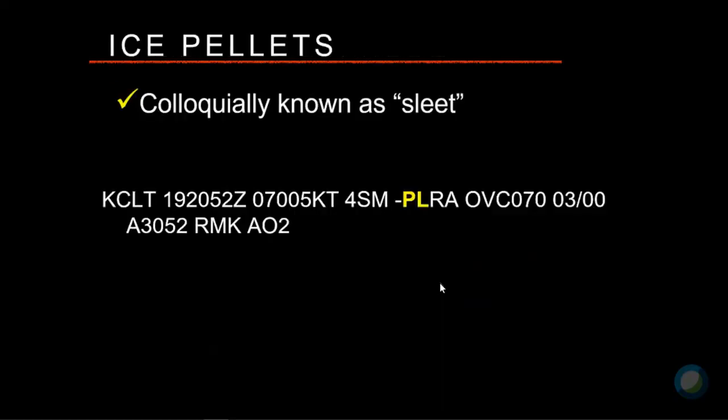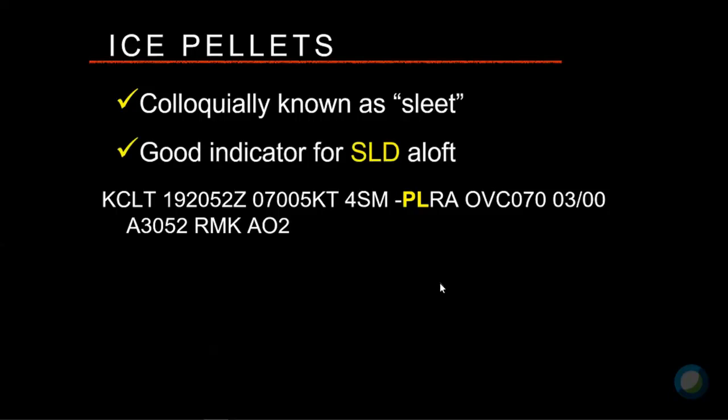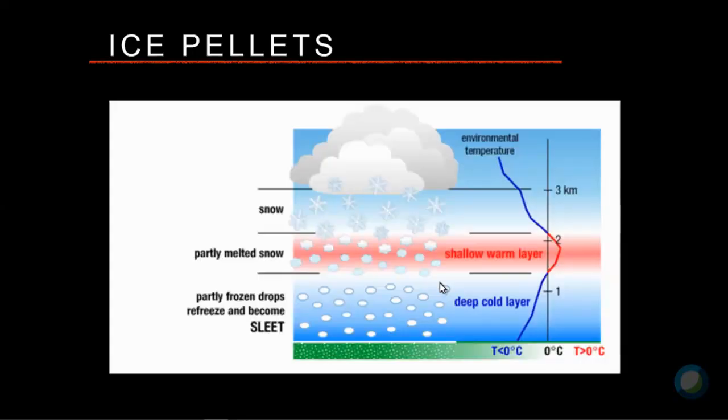So anytime you see PL in a METAR, that's essentially ice pellets, and it's colloquially known as sleet. It's actually a good indicator for SLD aloft, for that large drop scenario we talked about. Ice pellets themselves will bounce off the airplane and probably take some paint off with it, but it's not an icing threat of itself, but it does tell you for sure that you have SLD conditions aloft. And here's why.